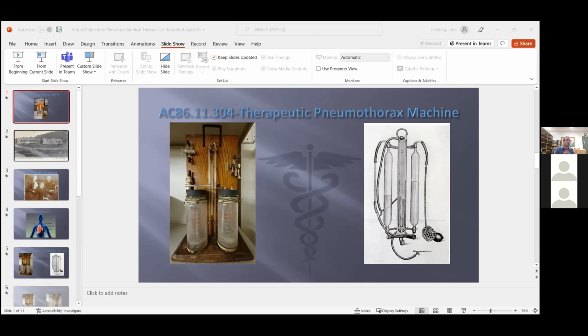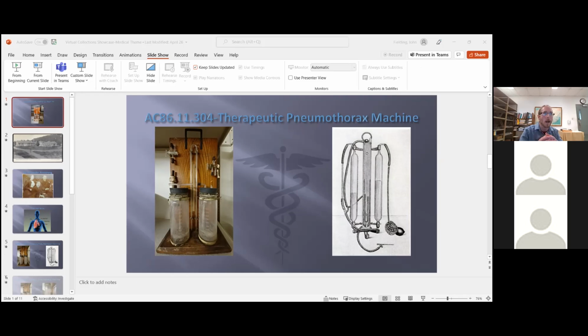Anybody who's had a collapsed lung knows that this is a very painful procedure, not very comfortable, and the lung would be kept collapsed for up to 2 weeks. Some patients would receive a second dose after 2 weeks, and then repeated doses every 2 weeks. Some patients would have to undergo these treatments for up to 2 years. So that's a very long time to allow the lung to rest.